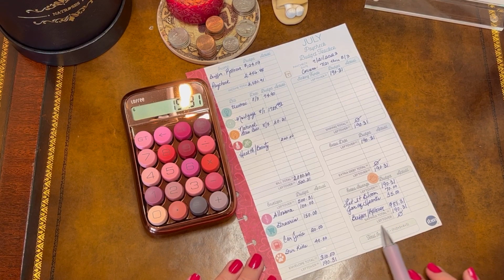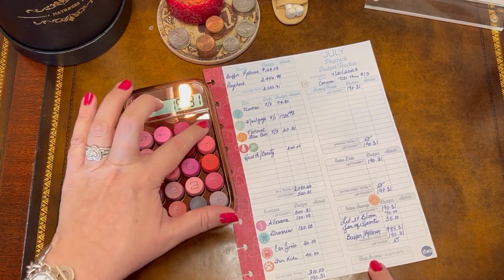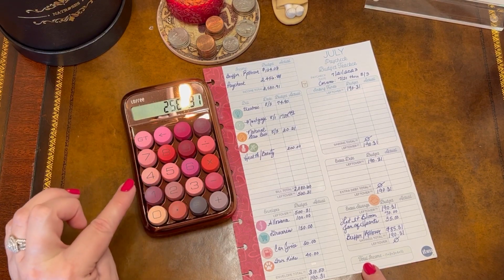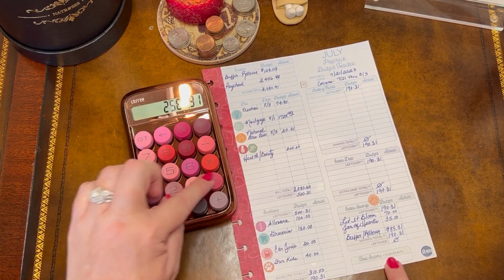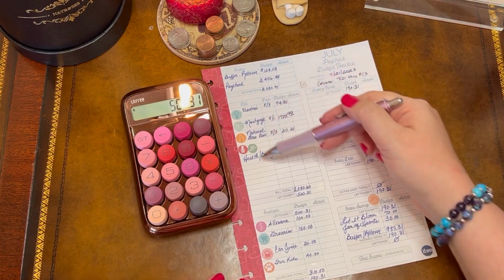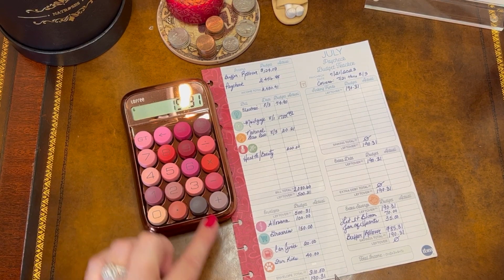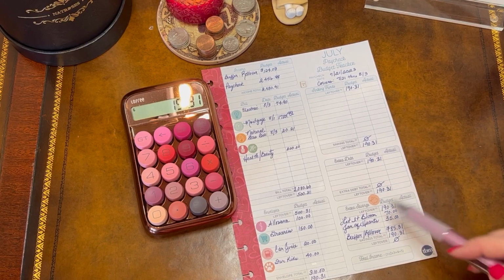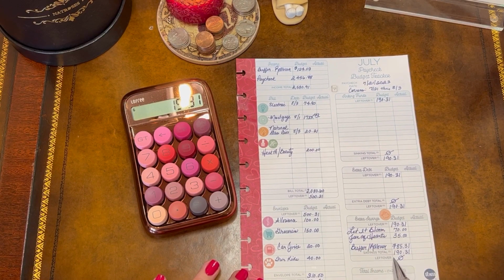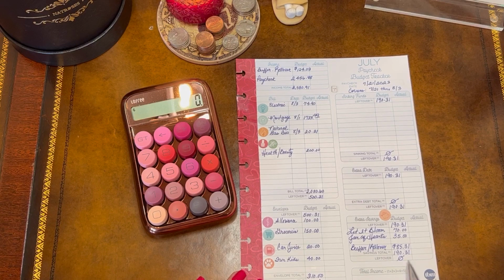So if I follow this little formula in this box that the Budget Mom has down here at the bottom, so let's check the math. So my total income is $2580.91 minus $2,080.60 for my bills and expenses here. Let's subtract my cash envelopes of $310, which leaves $190.31. And that is exactly what I have reserved for my savings section. So it is now a zero-based budget.